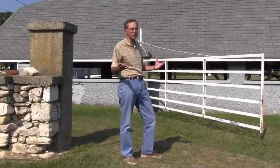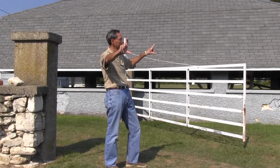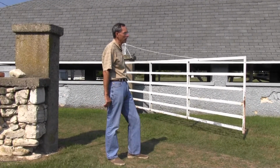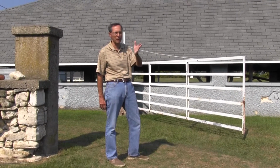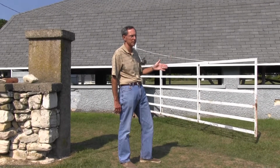There was another major barn that sat lengthwise connecting these two barns. You can see the footings over there. It was called the calf barn. And the calf barn was where they would take the dams when they were just ready for birthing, and they would give birth in the calf barn, and then the calves would stay there for a certain period of time.